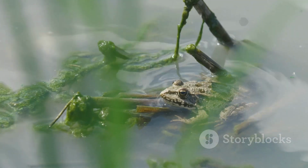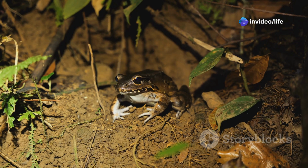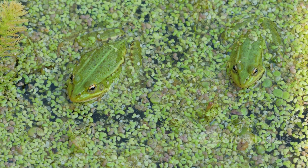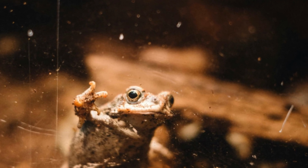We will discover where they like to make their homes. Do they prefer the cool water of a pond, or do they enjoy the damp earth under a log? These clues help us tell them apart. Each detail is a piece of a wonderful puzzle. It is quite an adventure to learn about frogs and toads.